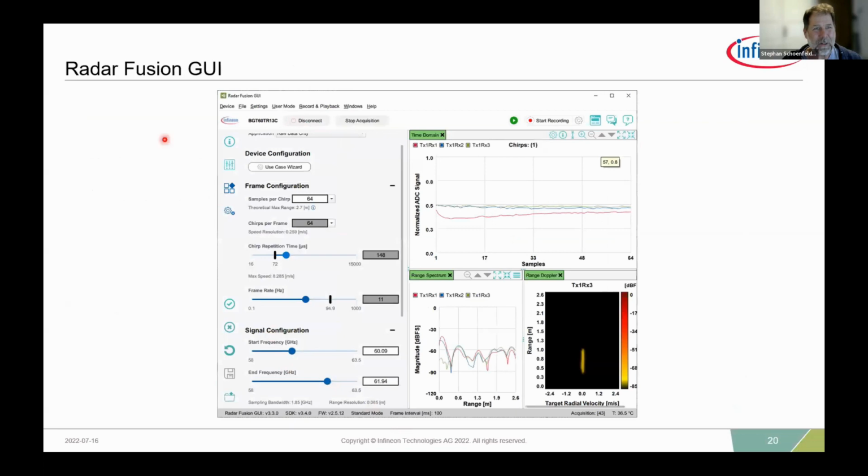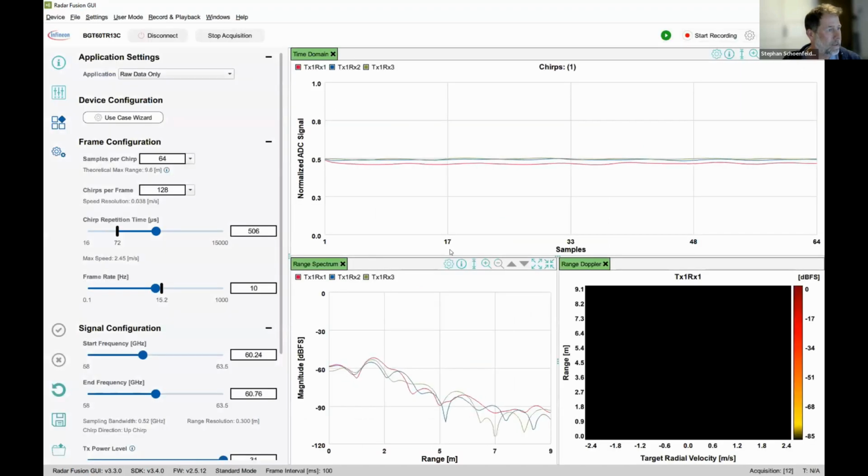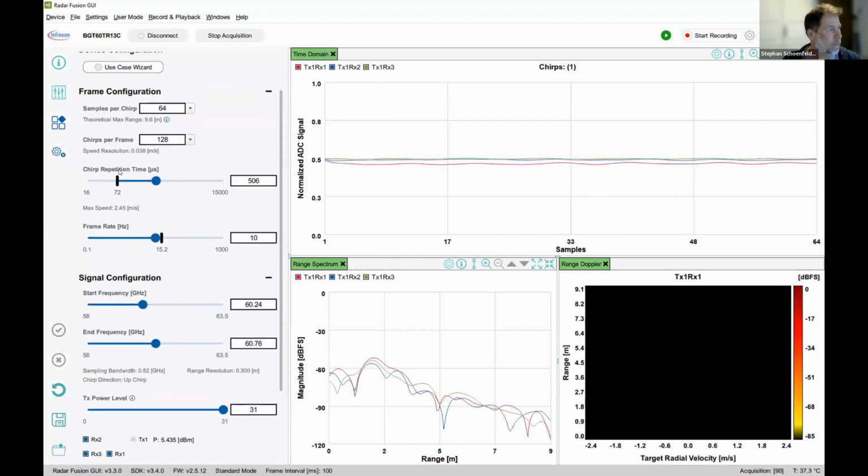Okay, so let's have a look into the Radar Fusion GUI. For that, I will bring it up live. I have one of these boards connected, so I just press this icon and the GUI comes up. Here you can see all these parameters that I just talked about: chirp repetition time, frame rate, end frequency, start frequency. The radar sensor is next to my desk, so if I move my hand in front of the radar sensor, you can see whatever happens here.